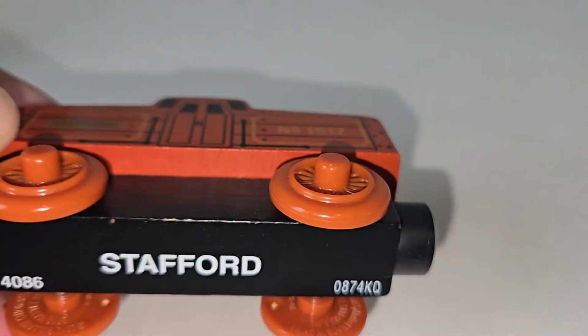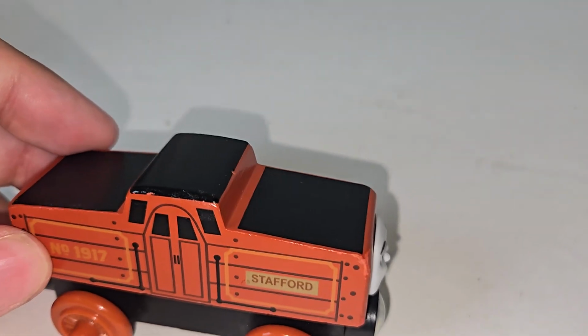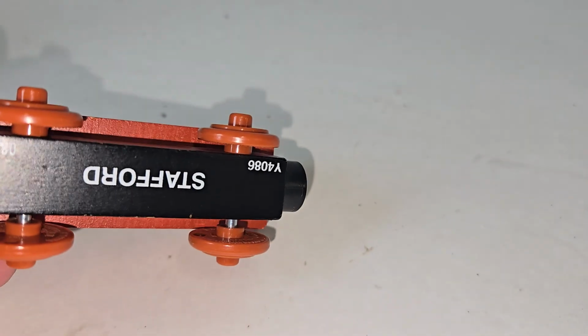And we got Stafford Wooden Train. He sells between 17 and 22 on eBay. I've been lucky enough that the expensive ones have been in really good shape. They don't seem like they've been used as much. And this one sells between 17 and 22 on eBay. So he'll be going right to the collection in that shape. You can't find a mark on him.